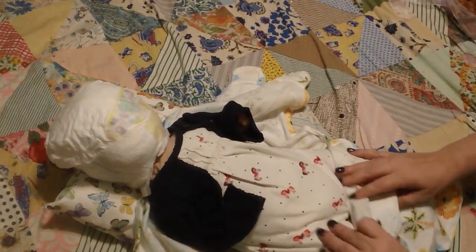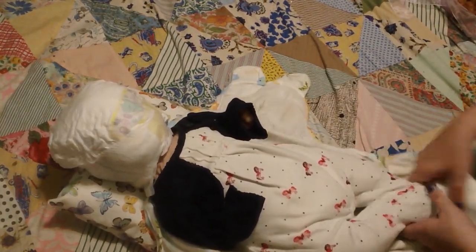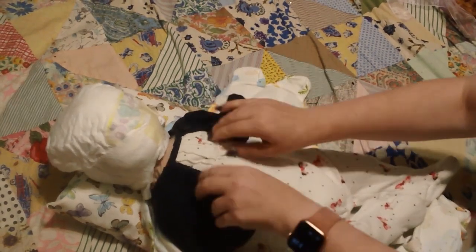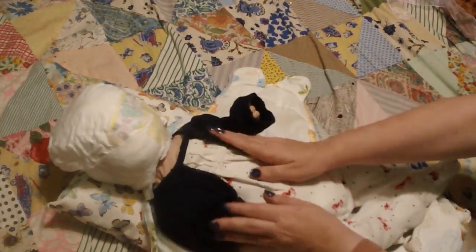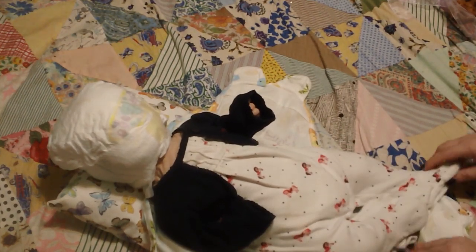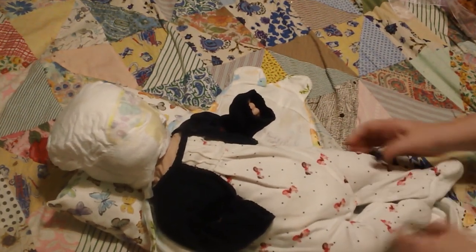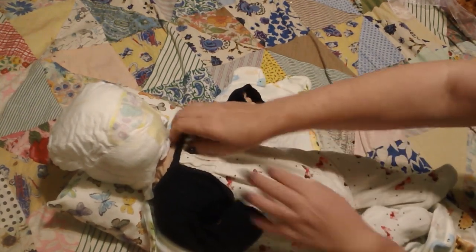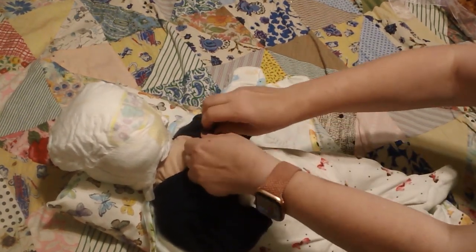So here is her little outfit that she's in. She is in her little PJs. Aw. And it's got like a little coat over that. So anyway, let's go ahead and just undo her a little bit. And yeah, let's undo her so we can look at her little feetsies and stuff.